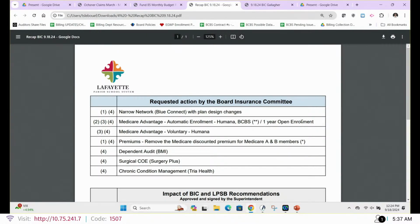Okay. So can I go ahead and make the easy motion? Okay. All right. I'd like to make a motion to, okay. So first of all, if I make the motion, is it to adopt or just to send it to the board? Make a recommendation to the full board that they adopt these. Okay. All right. Thank you.